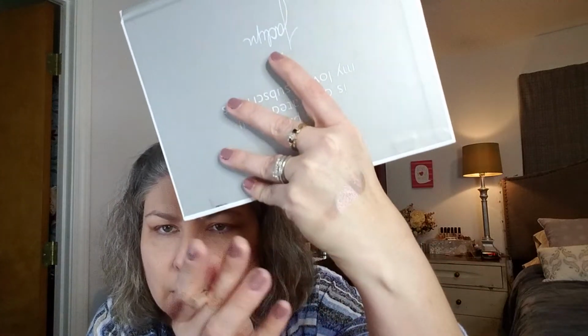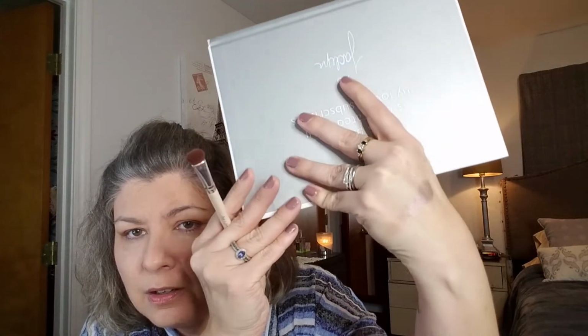This one's a little more gold, this one's a little more silver, and they both have kind of a mauve-y, or this one has a little bit of a rosy undertone, you know what I'm saying? I'll swatch it for you. You guys have the Jaclyn Hill palette, right? You know what I'm talking about. It's beautiful. But see how it's got some pink light to it? So yeah, that warmed that up.